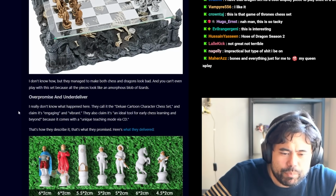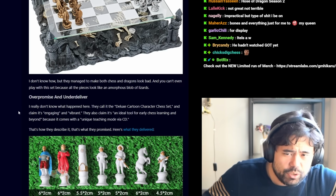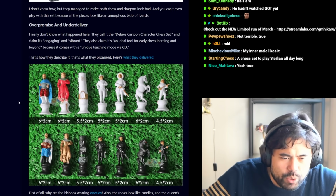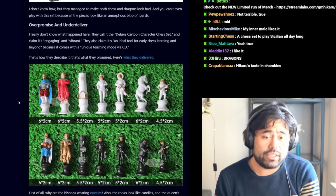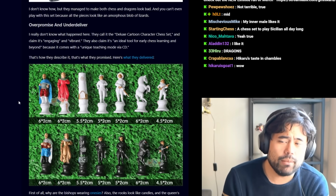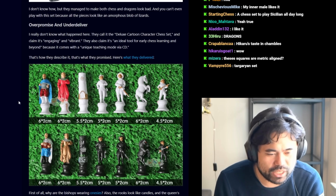I don't know how they managed to make both chess and dragons look bad, and you can't even play with the set because all the pieces look like an amorphous blob of lizards. Okay. Overpromise and underdeliver. What do we have? I really don't know what happened here. They call it the deluxe cartoon character chess set and claim it's engaging and vibrant. They also claim it's an ideal tool for early chess learning and beyond, because it comes with a unique teaching mode via CD. Okay, that's how they describe it. That's what they promise. Here's what they deliver.